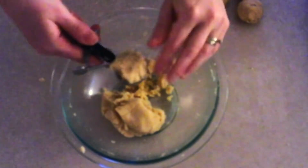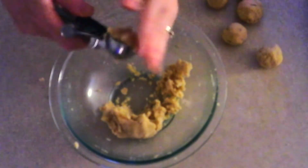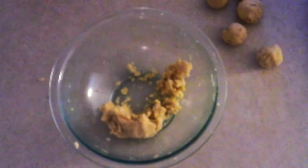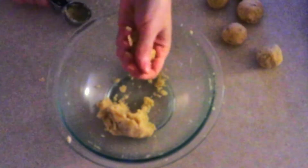You can make them whatever shape you want them to. They don't have to be perfectly shaped or anything like that. I just use my cookie scoop, scoop it out, roll it into a tight ball, and those are my dumplings. So it's up to you how big or little or what shape or size you want them to be in. Just make sure they all are relatively the same size.